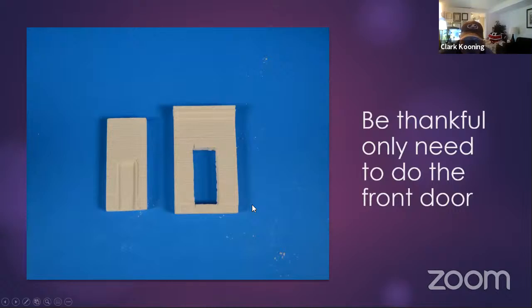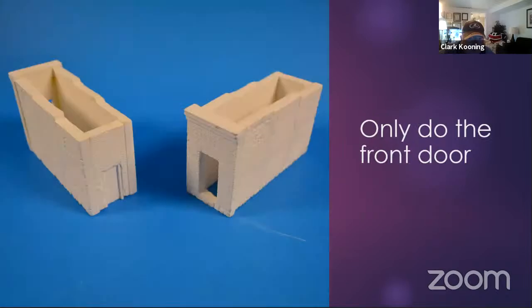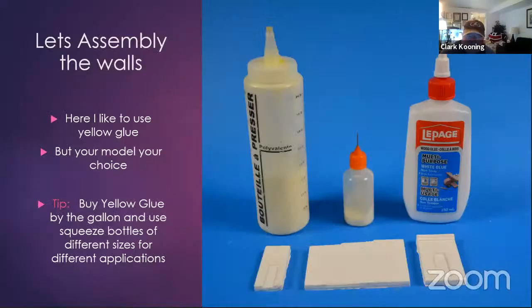Okay. And be thankful you only have to do the front door. You don't have to do the back door at all. And that's what it should look like. Front door, back door, still solid. Now, let's assemble the walls.